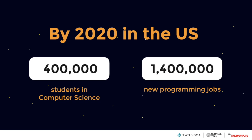It is estimated that by 2020, there will be only about 400,000 students studying in computer science programs, and yet there will be about 1.4 million new jobs created that would require these skill sets. Studies have shown that introducing children to coding at an earlier age can help mitigate this, and there exist games to teach kids how to code.